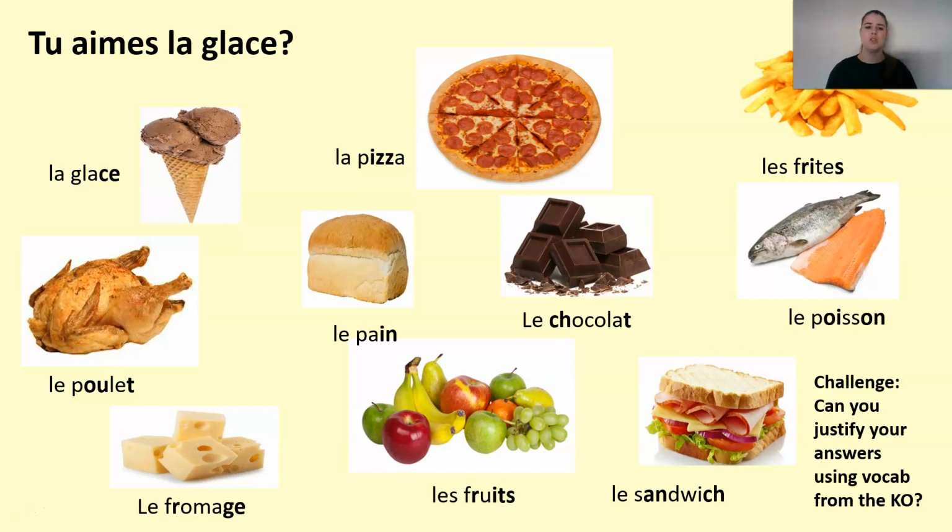So, tu aimes la pizza? Oh, mixed responses there. What about tu aimes le pain? So I know that I j'adore le pain. I'm addicted to bread. Anything with a bit of bread, some nice ham, some meat inside, or even a bit of salted butter, or even toasted with peanut butter. Yum, yum, yum. Tu aimes le poisson? Oh, some of you don't like fish on there. Tu aimes la frite?